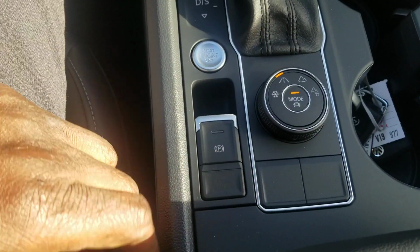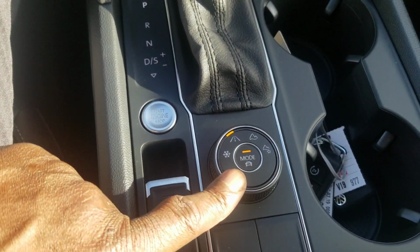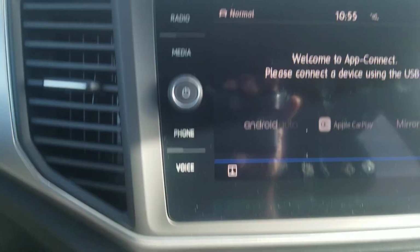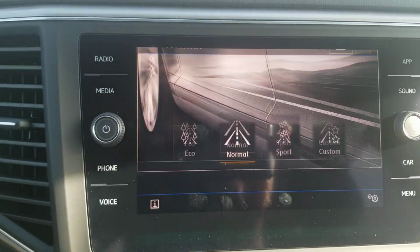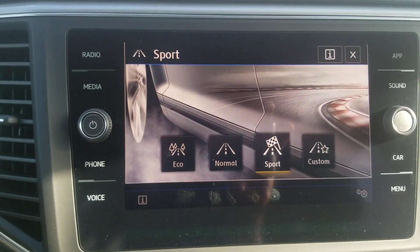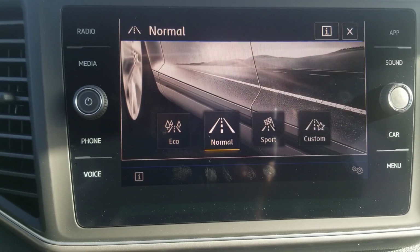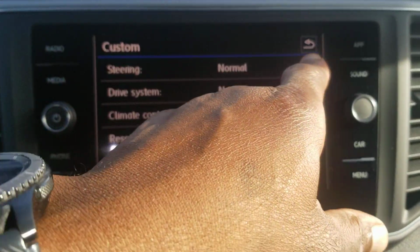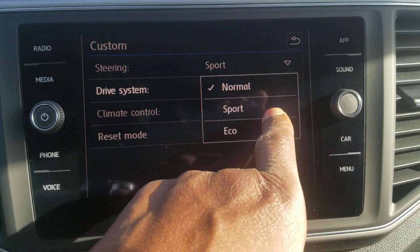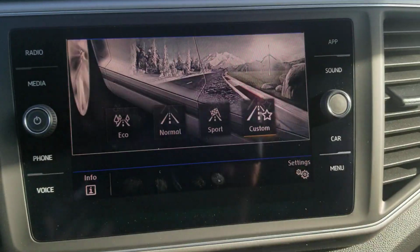Electronic parking brake right here, push button start button right here. This is 4Motion, so it does have this little shift knob. You have the snow button, which you turn it to the snowflake. That comes up. Then you have the normal, eco, sport, or custom selections there. And then on the custom one, you can adjust through the drop-down menu, steering, drive system, and climate control. So you can change those things there.